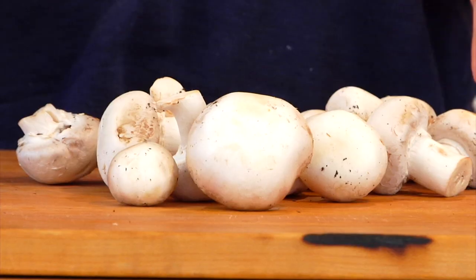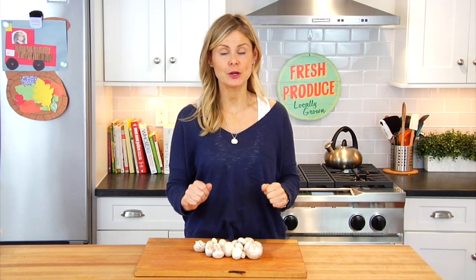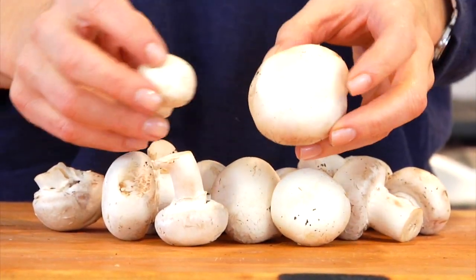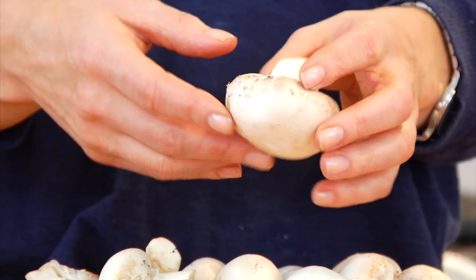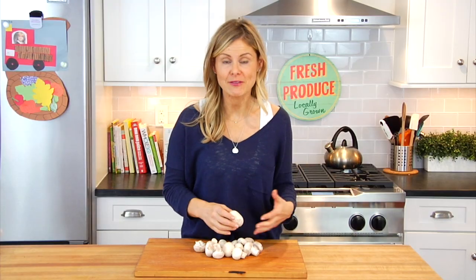White mushrooms are probably the mushroom most available to us. They have a very mild, earthy flavor, and the caps can range anywhere from 1/2 inch to 3 inches round. You want them to have their stems attached, and as long as the stems aren't too dried out on the bottom, you can chop them up and include them in the dish as well. They have a ton of flavor.